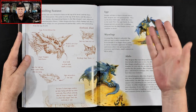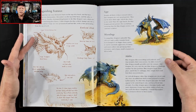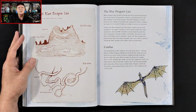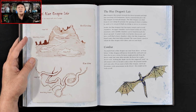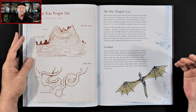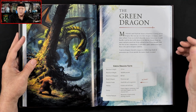So we get distinguishing features. What do their eggs look like? Is there anything particularly different about their eggs? Wormlings, adults, we get a breakdown of what their layers are like. And I do like the side view of the various different layers. I think that's kind of cool. And then we also get some information about what makes this particular dragon unique in combat. And that's what we'll get for each of these various different dragons.